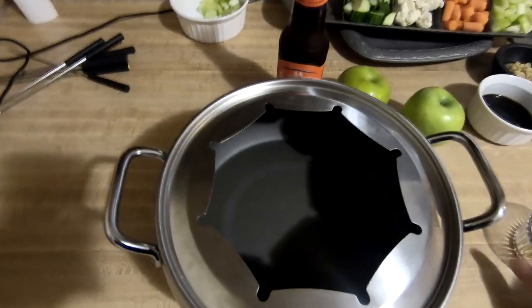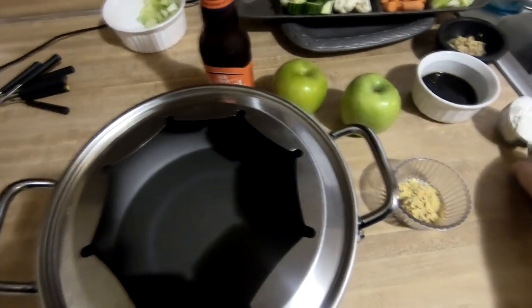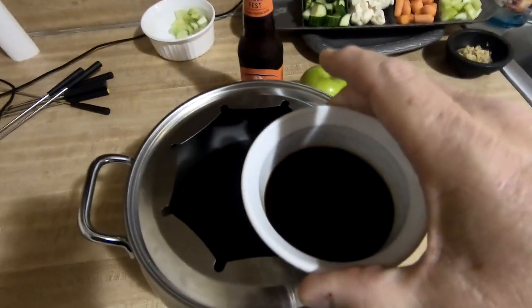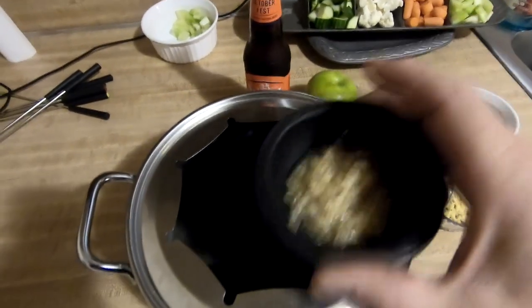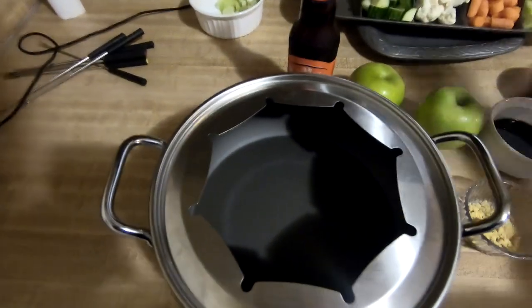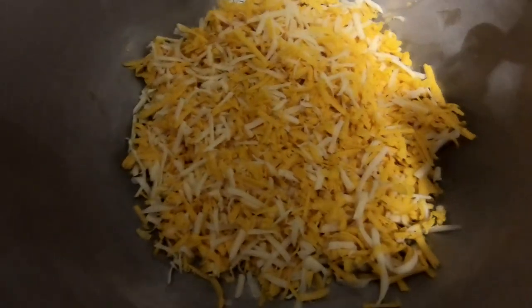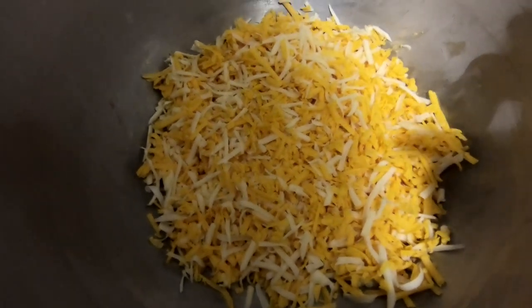You're also going to need 2 teaspoons of ground mustard. You're going to need 1/4 cup of flour. And you're going to need 4 tablespoons of Worcestershire sauce. You're also going to need 4 teaspoons of minced garlic. So there you go, and those are the ingredients. And then besides that, of course, you need the good stuff. Now by good stuff, I mean you need extra sharp cheddar cheese.